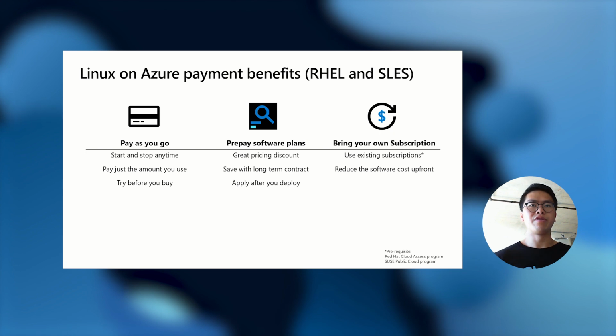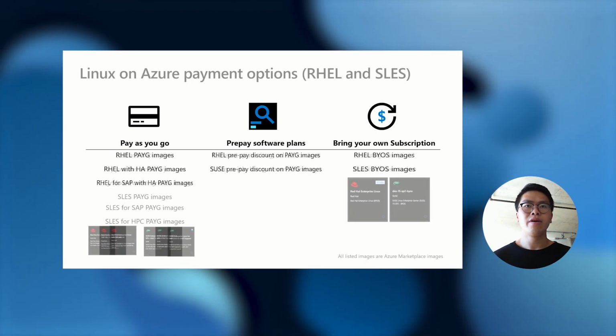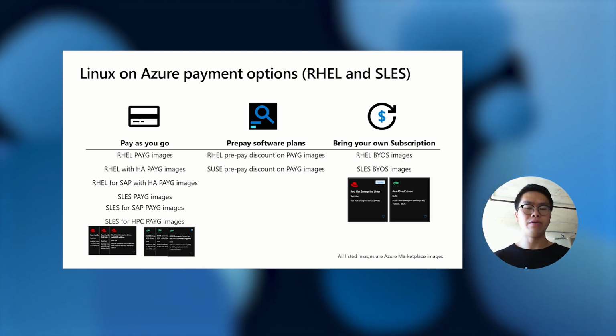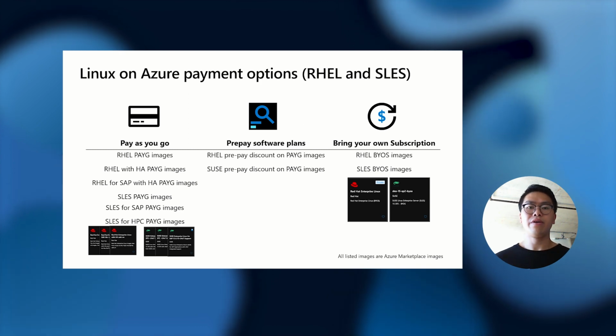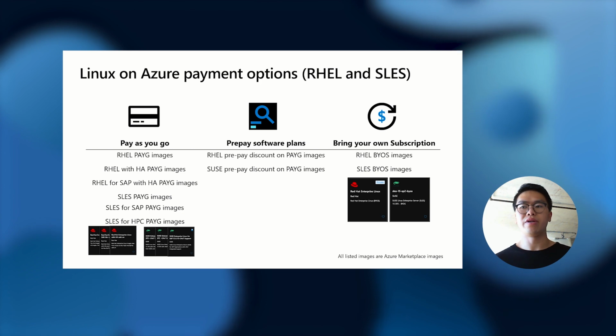Now, all of these options are available through what we call images in the Azure Marketplace. And these images come in a few different flavors. For pay-as-you-go, we've got your standard RHEL and SLES pay-as-you-go images. So these come entitled to access your standard base software repositories. You can spin up a VM with them and you're good to go.